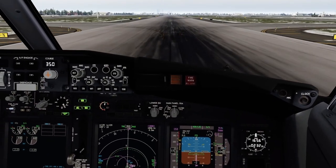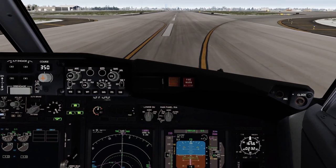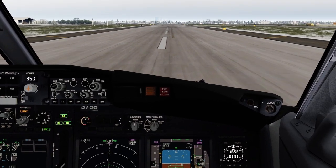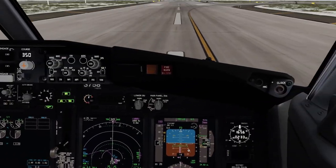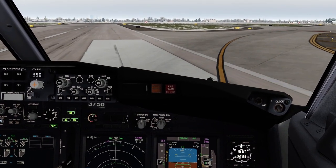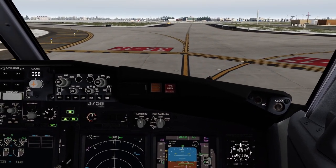Reversers normal. 60 knots. Reversers stowed. Auto brake disarm. Okay, to clean up.